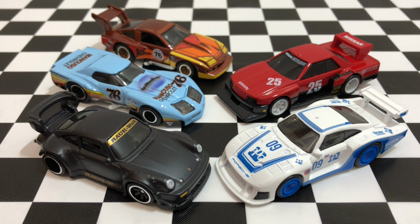So there we have all 5 Hot Wheels Premium Silhouettes out of the box, and they look incredible. I really enjoyed the new RWB Porsche 930 and the 78 Porsche 935, but you can't go wrong with any car in this series.